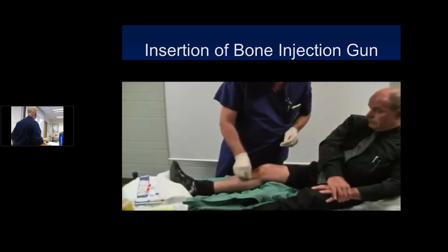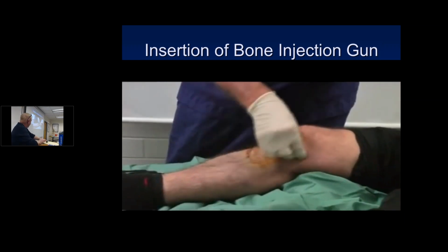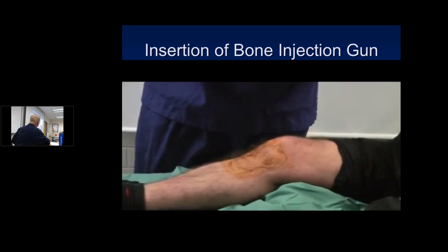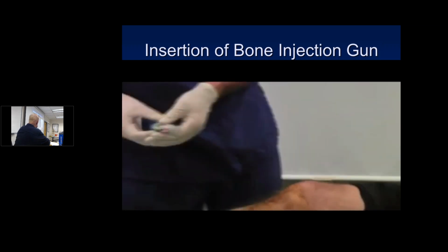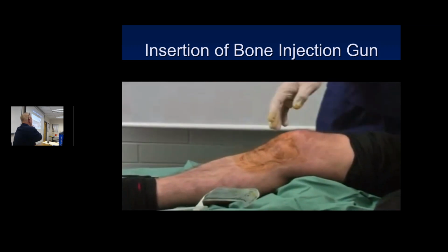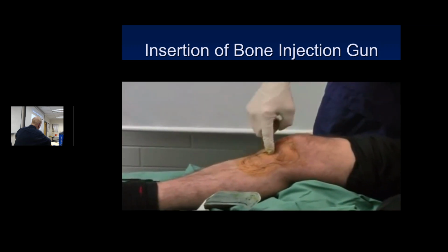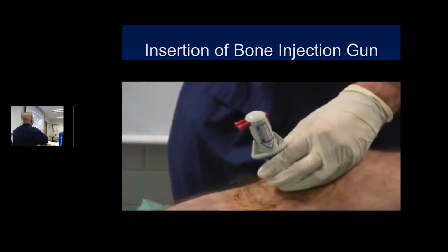The difference with this is that it's kind of more of a push force than a drill per se. But the same location as far as site. So let's put our hands all over it and then let's push it in.